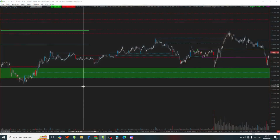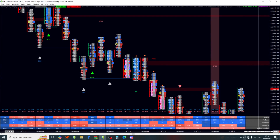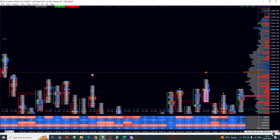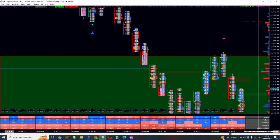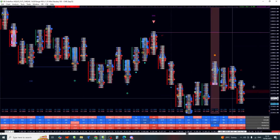Then if we go back, I use different footprints. What I like to see on a footprint is aggressive selling into the area to show me absorption, where sellers aren't able to push the price through. Then I like to see either aggressive buying or sellers stepping away when it's time to start buying. Sometimes one or the other will happen; very rarely do you see both. So let me have a look here.